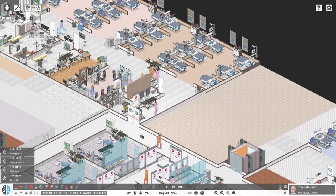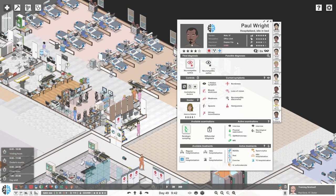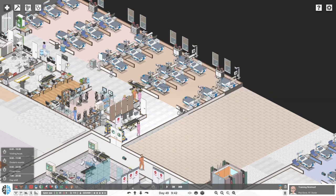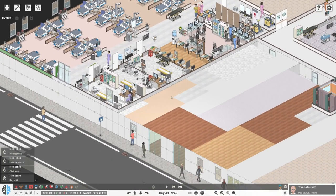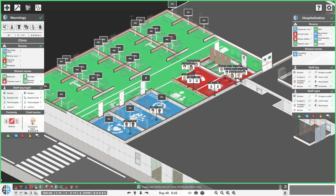Unfortunately, we do have our first customer. Patient Paul Wright hospitalized in neurology, which is ever so slightly annoying. So we're gonna try and relocate him to somewhere else. Hopefully it will work. I'm not entirely sure it will, but first things first, we need to remove all these people from these places.